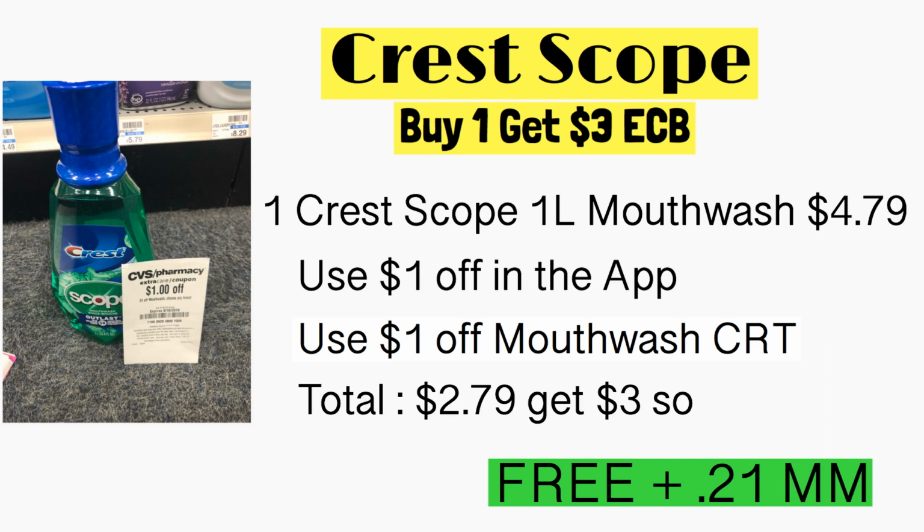There is a $1 off 1 coupon in the app that you're gonna go ahead and send to the card. Then I had a $1 off any brand mouthwash CRT from this morning, so I added that as well. So for me, it wound up being a moneymaker. If you don't have that CRT, it's gonna be just 79 cents. So that's a really hot deal in itself. If you do have that $1 off CRT, it's gonna wind up being free plus a 21-cent moneymaker.